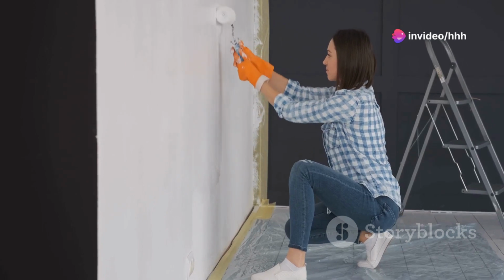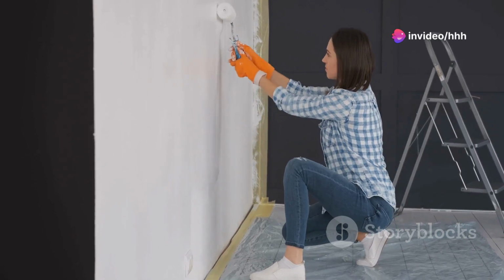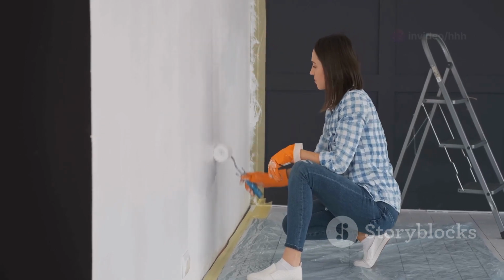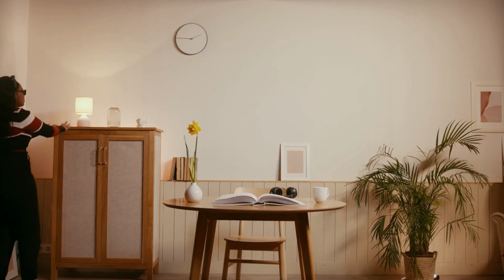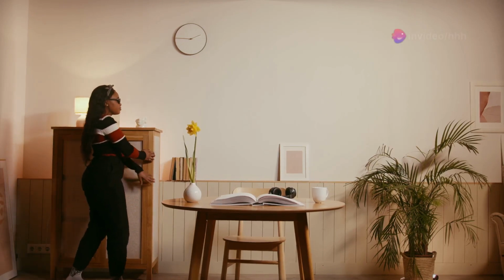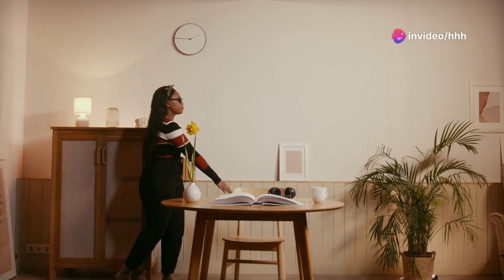It's an easy and affordable way to update your home, creating a welcoming and inspiring environment for you and your loved ones. Whether you're aiming for a cozy and intimate atmosphere or a bright and airy feel, the right paint color can make all the difference.